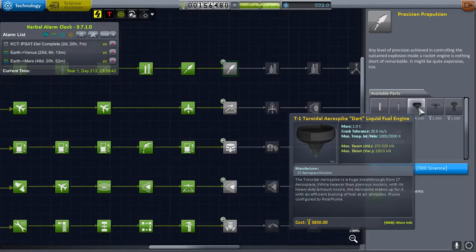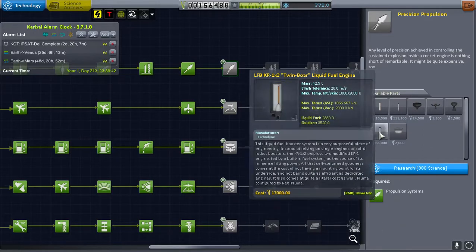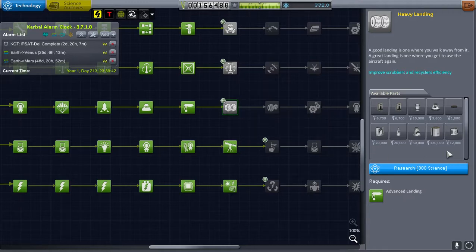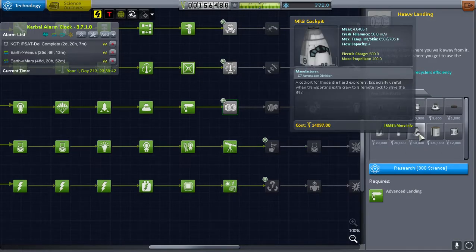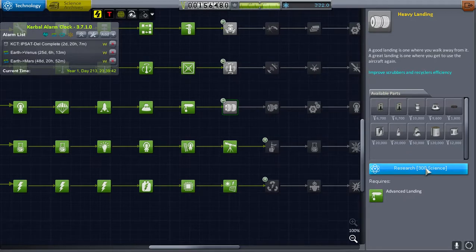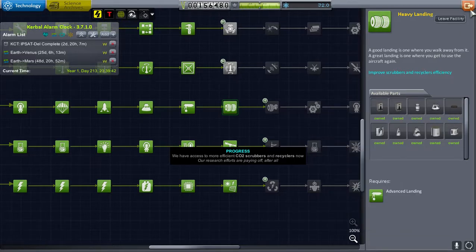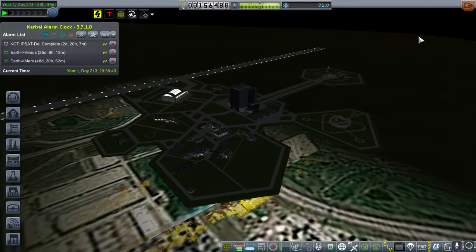This gets me a tiny aerospike, or some giant engines and tiny engines. And heavy landing gets me oxygen. Ooh, that looks fun. And a shuttle cockpit. So I think I'm going to take that one. Yeah, and I get improved scrubbers and recyclers.